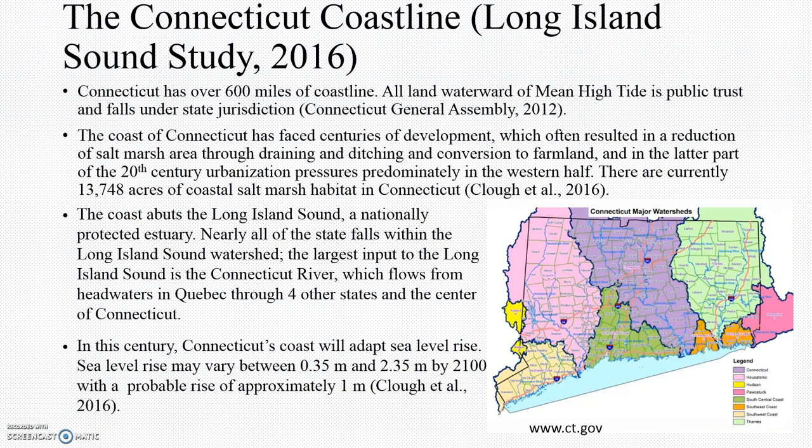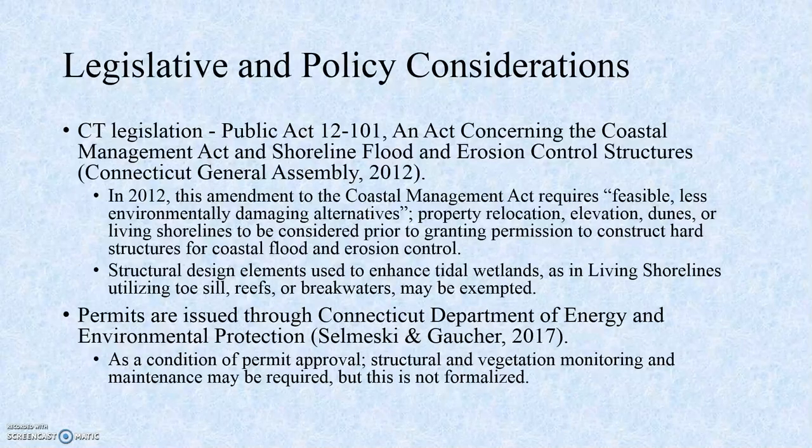All of Connecticut abuts the Long Island Sound, a nationally protected estuary. There is an EPA program to monitor and manage the estuary, which potentially provides funding for projects like these. So there are some coordination concerns that will have to happen with this policy. In this century, there might be approximately 1 meter of sea level rise, and this is a really emerging concern about the living shoreline technique, that we ensure that it will adapt to that sea level rise.